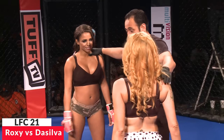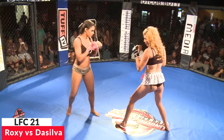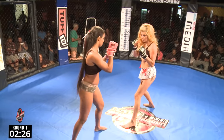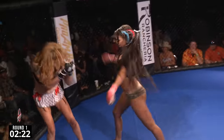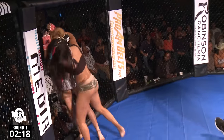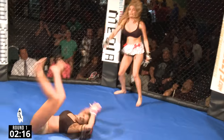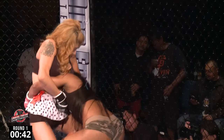All right, so it is Roxy Roundhouse Michaels in the black and camo combinations. More low kicks there from Michaels, and you see punches as well. Oh, wow. To Silva backing up to the cage. Not looking good here early. Big knees inside. Wow. She threw her up. Look at that. It looks pretty tight. Yeah, very, very tight there.